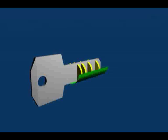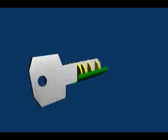Okay, so that settles it for the history part. Now the part that you've been waiting for, how to actually pick these locks that we've been talking about. Let's start off easy, with the warded lock. Warded locks are designed to prevent a wrong key from turning. A blank key can't turn past the obstructions, or wards, shown in yellow.